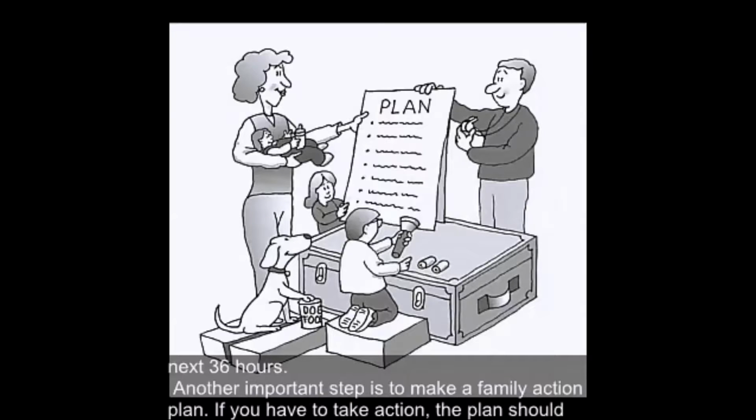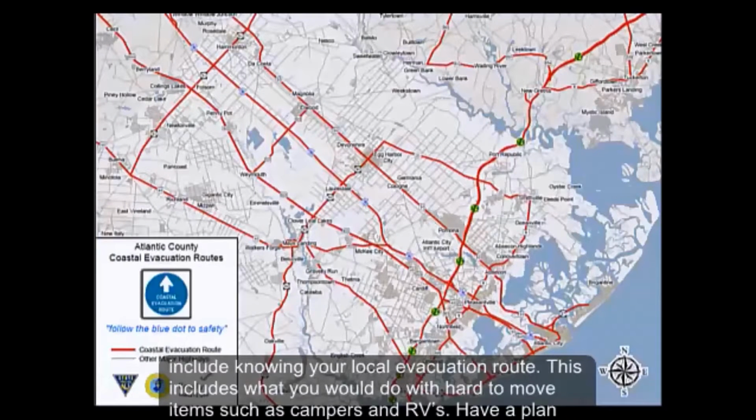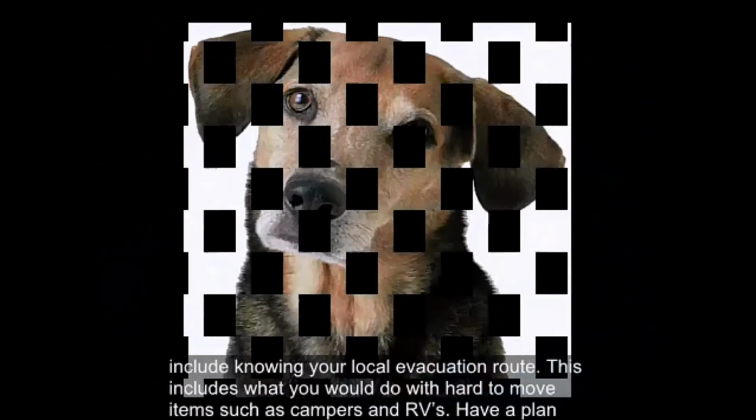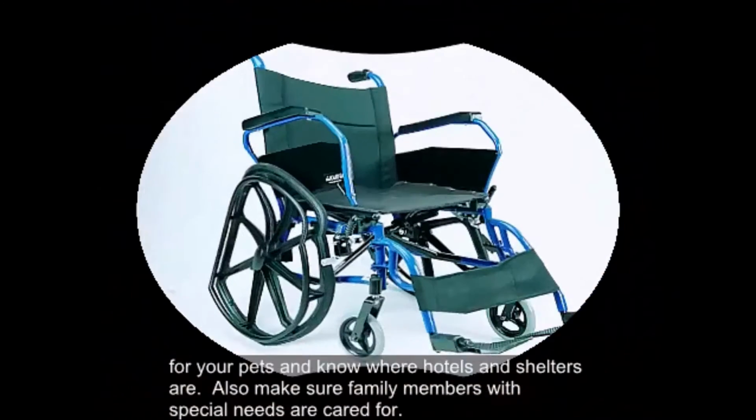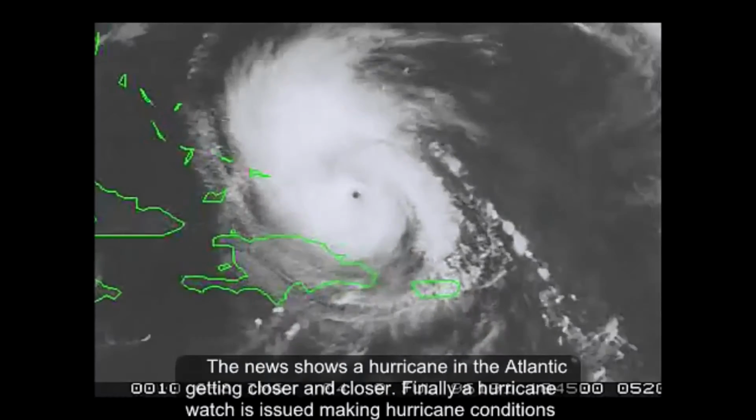Another important step is to make a family action plan. If you have to take action, the plan should include knowing your local evacuation route. This includes what you would do with hard-to-move items such as campers and RVs. Have a plan for your pets and know where hotels and shelters are. Also, make sure family members with special needs are cared for.